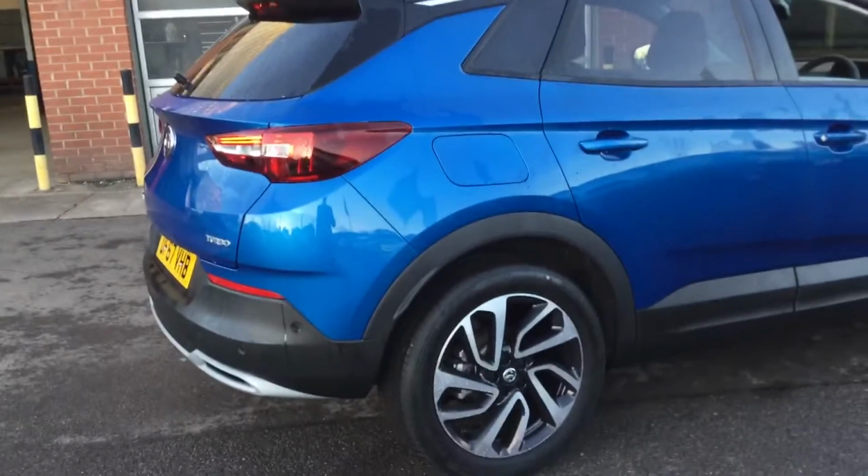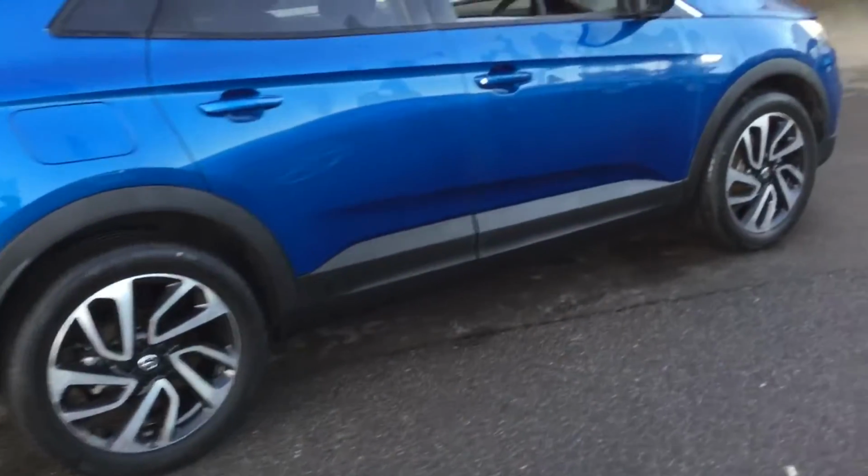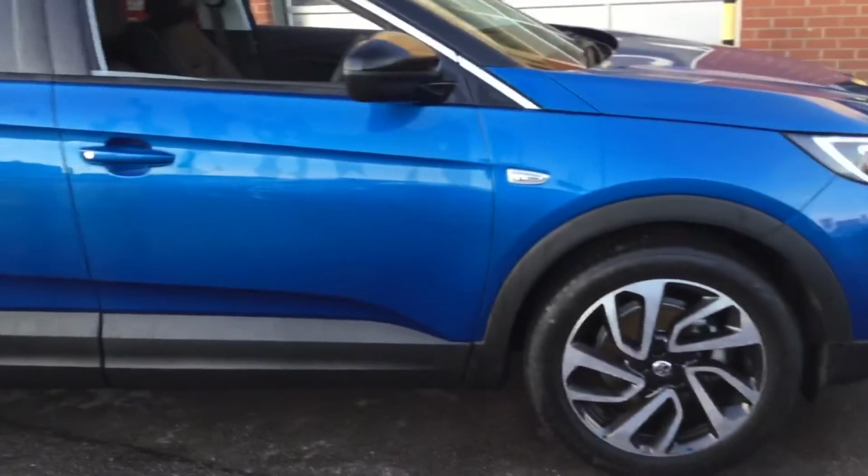She's a 1.2 turbo petrol engine, which is the only petrol engine that they're going to offer in the Grandland. However, don't be put off by the small capacity, because it does put out a punchy 130 brake horsepower, which is plenty to carry a car of this size.